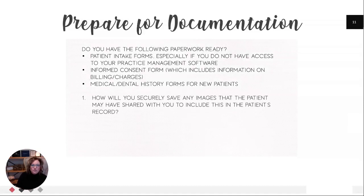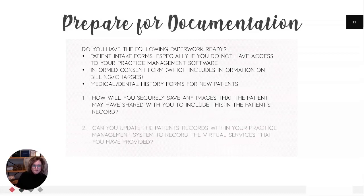How will you securely save any images that the patient may have shared with you to include in the patient's record? So let's say you get on a call with a patient, or you're getting ready to get on a call, and they text message you a picture of a swollen area in their mouth, or what looks like an abscess or something. They sent you some sort of image. How are you going to save those images? What is your process going to be to make sure that you don't forget to save those?